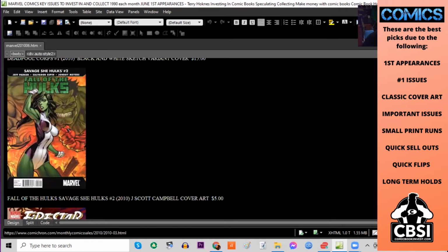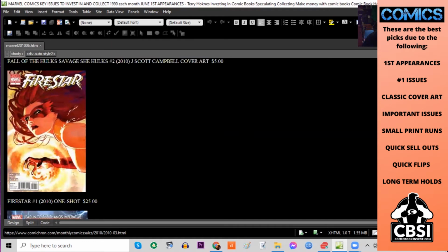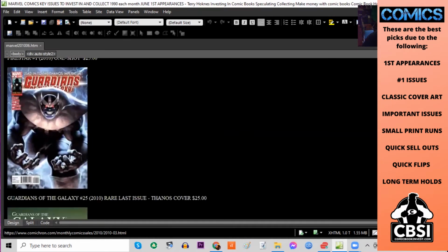Follow the Hulk, Savage She-Hulk. So you can tell this is a J. Scott Campbell cover. $5. Can't go wrong with that book. Firestar #1. This is a one-shot book, $25 raw. So a bit of demand for this one, already established as a key.